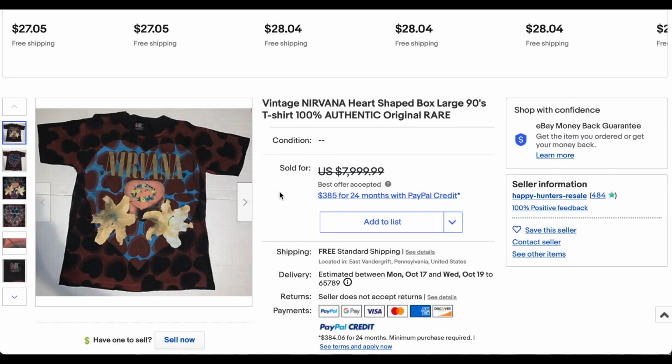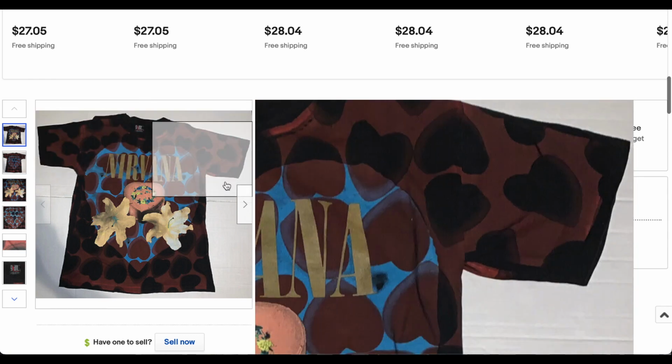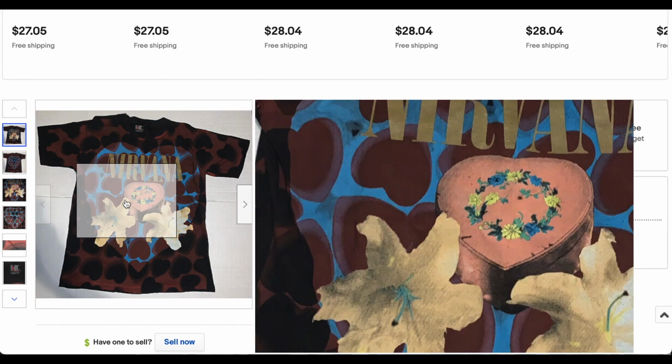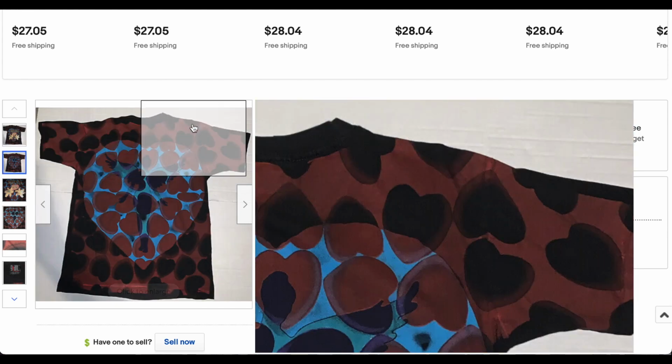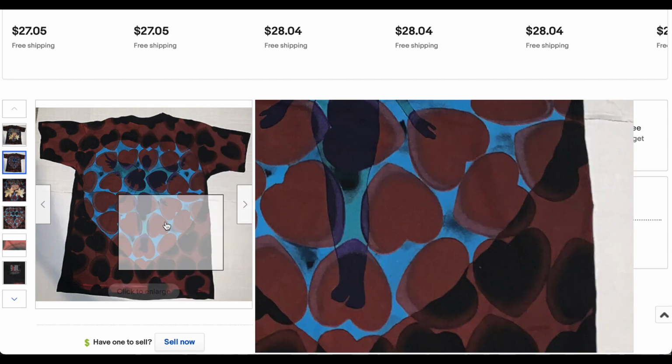Now at number 2, I told you Nirvana was going to dominate, and you have to believe there was definitely going to be a Heart-Shaped Box tour tee on here somewhere. And sure enough, we have it right here at number 2. Thank God it's not number 1, because it would not qualify, because we made a rule that this t-shirt is no longer allowed to occupy the number 1 spot. But it occupies the number 2, and naturally it sold for the second highest price of the last 2 weeks.